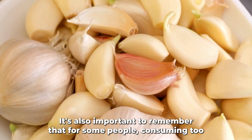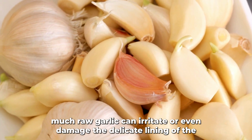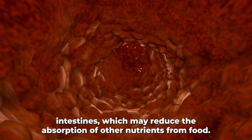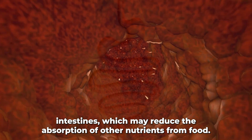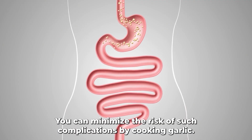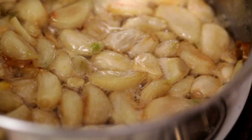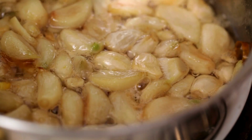It's also important to remember that for some people, consuming too much raw garlic can irritate or even damage the delicate lining of the intestines, which may reduce the absorption of other nutrients from food. You can minimize the risk of such complications by cooking garlic. But be careful. Garlic doesn't like high temperatures.